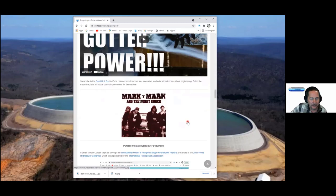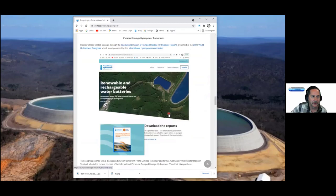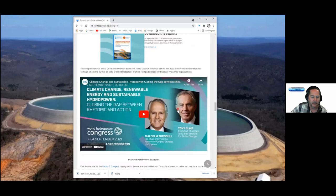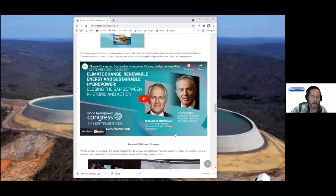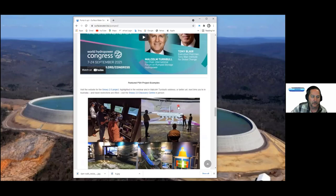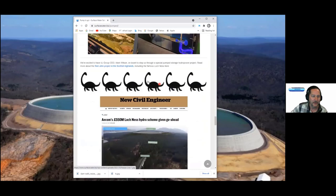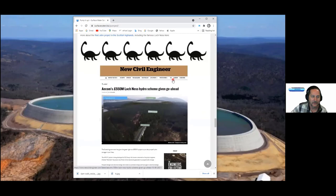But what we'll do is step through some of the documents that are out there at the moment, a very timely release just last month. Some of these documents were released, and we're going to see some of that in Mark's presentation. The former Prime Minister of Australia opened up the World Hydropower Congress with some statements and exchanges with Tony Blair. Malcolm Turnbull is the co-chair of the International Forum on Pump Storage Hydropower, and has been involved in some of the projects that we'll be featuring today, including Snowy 2.0. We'll have some links to that for you here. We are excited, after Mark Cordell's presentation, to have Mark Wilson step us through Nessie's original habitat here, and we'll get a feel for an actual project.